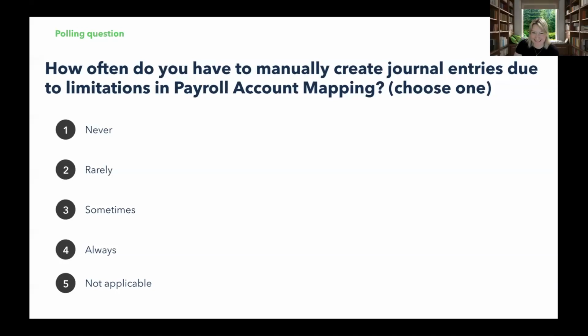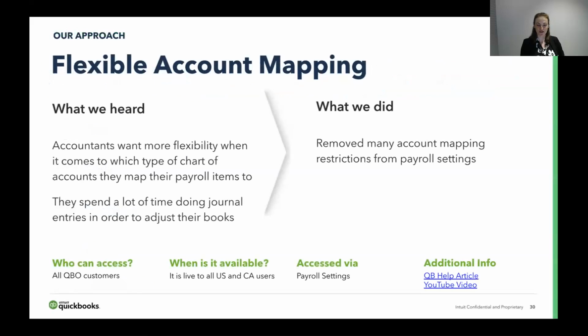Yeah. Well, that's good that you guys are here and to learn about our actual improvements. So let's dive into what we heard from accountants or from you and what we actually did with this feedback.